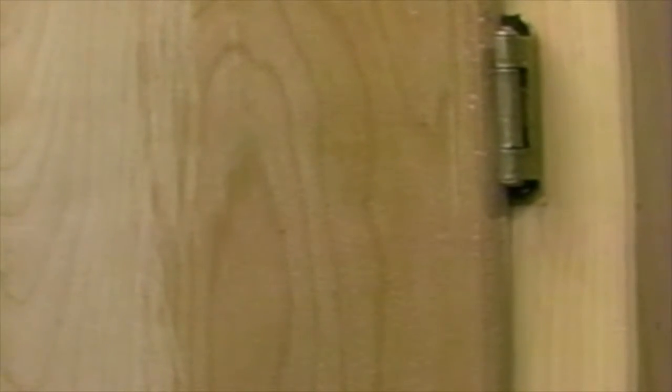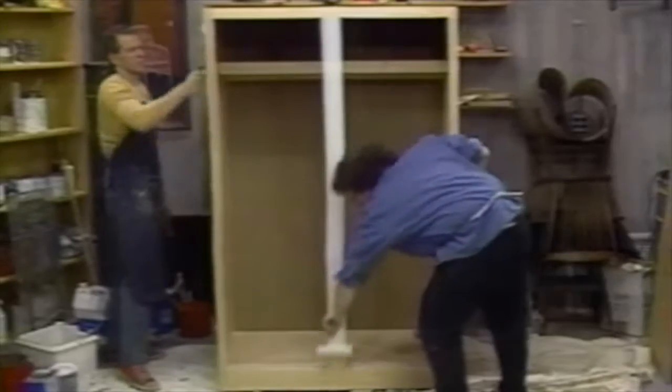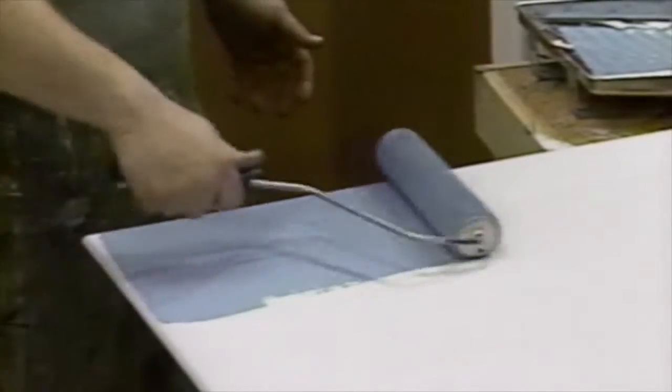Remember shellacking again? With the spit coat. It's going to seal the wood, especially this edge here. It's just flake board with a veneer on it. So you want to make sure that you seal the flake board edge so the paint is not going to absorb too much into the wood. Put on the primer. Now this is the first coat. When we do the second and final coat, I'm going to try and lay this down flat.